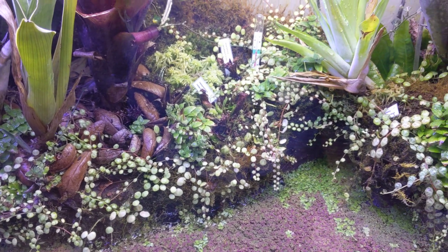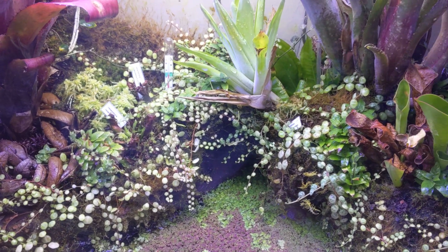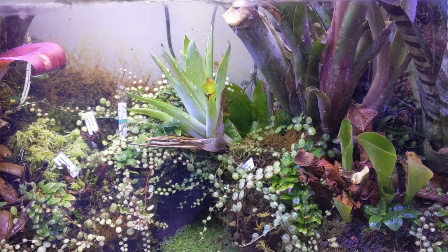They're not the primary focus. Apart from the dart frogs, the tank is obviously geared towards the highlight plants.